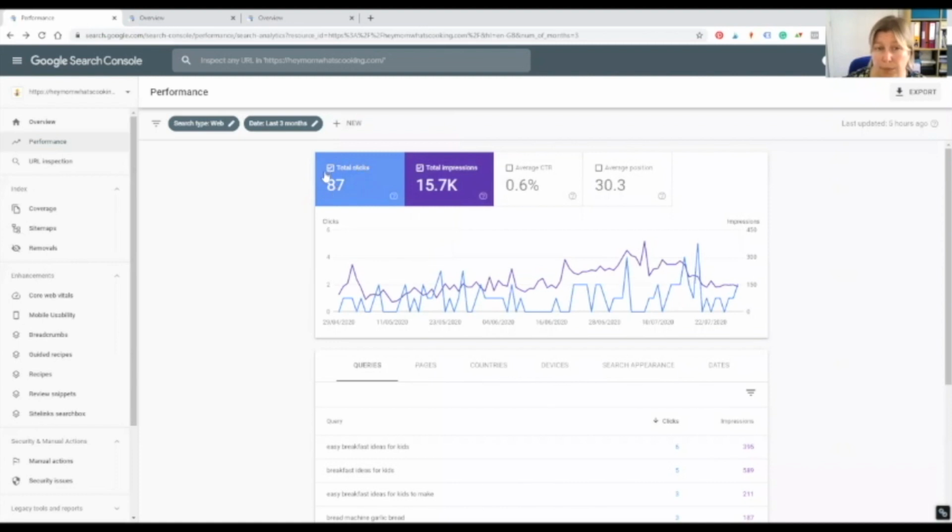At the top here, you have the clicks. This is literally the clicks from Google to your site. You've got the impressions. That's how many times your site has been shown in a search query. It's in a search query when somebody has looked at that page. So if somebody only looks at the first page and your site is on page 4, then you won't register that. If somebody has gone to page 4, they will have seen it and that will register there.